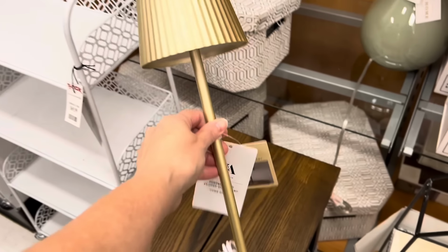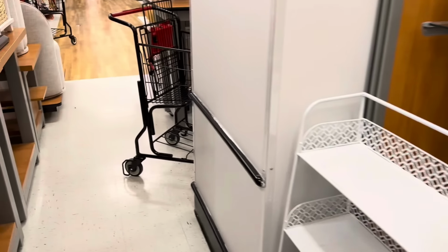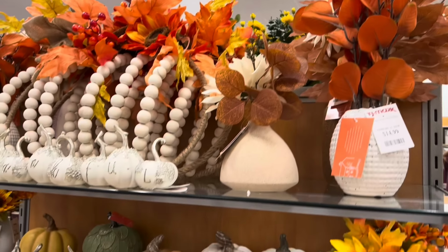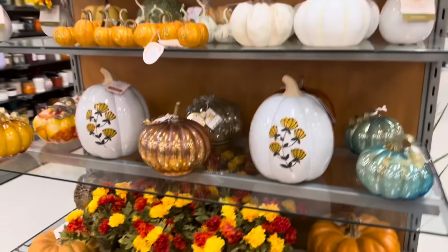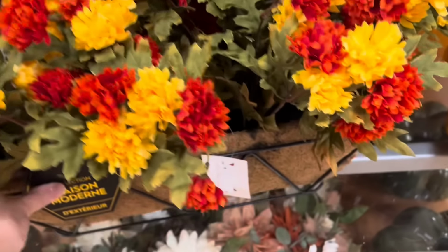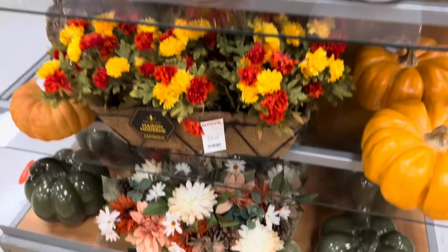I spotted this little touch lamp and I was extremely impressed with this because I've been looking for a little touch lamp like this for quite a while. They finally got a lot of their fall decor out here at our local TJ Maxx. It took them forever. So I did want to take a minute and just kind of really focus in and look at a lot of the fall decor. So that's what I'll be showing y'all here on this day.